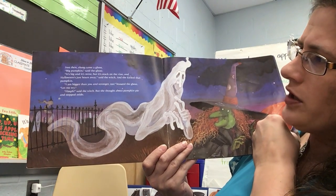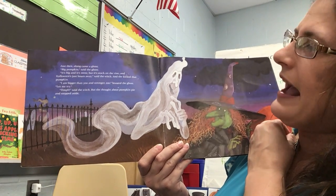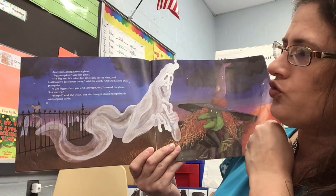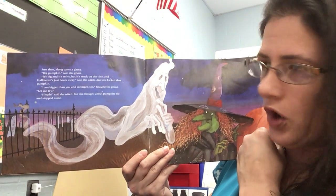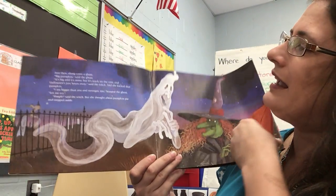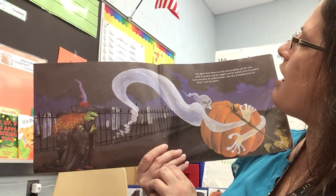"Big pumpkin," said the ghost. "It's big and it's mine, but it's stuck in the vine and Halloween's just hours away," said the witch. And she kicked that pumpkin. "I am bigger than you and stronger too," boasted the ghost. "Let me try," said the witch. But she thought about pumpkin pie and stepped aside. The ghost bent down to take the pumpkin off the vine.